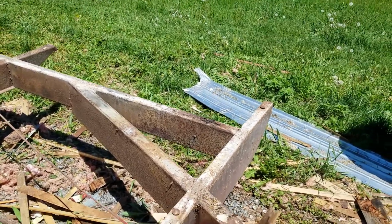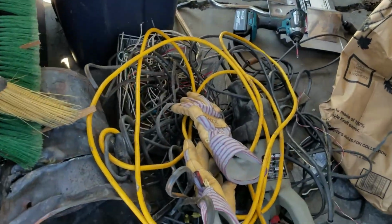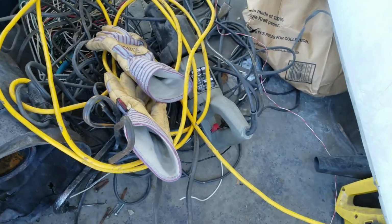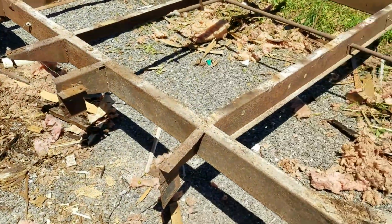A little bit of wiring left. That'll be out. Here in this pile, it's hard to see, underneath the extension cord and the gloves and the Sawzall, there's a bunch of wire. There's a bunch more wire over there. That'll all go to the scrap yard.